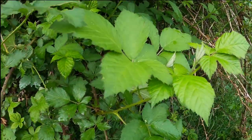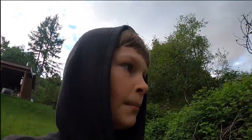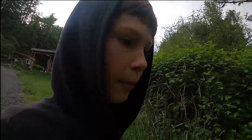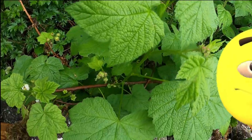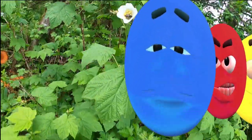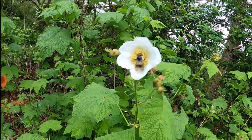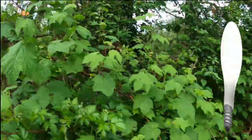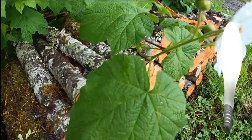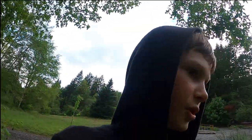And then there's the Himalayan. They're really, really sweet. Not the best. And yeah, my third favorite berries are these thimbleberries. Bees pollinate them, like that one. There's a lot of nectar in that one. That is a honeybee. There's the flowers, the leaves. The berries look kind of like a thimble. They're red. Just look up thimbleberries and you'll see what they look like.